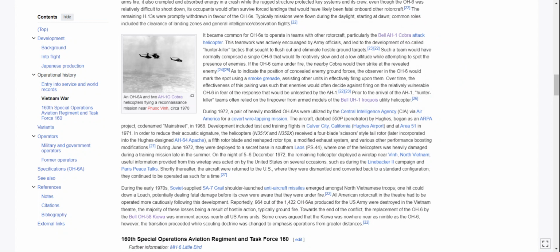Such a team would have normally comprised a single OH-6 that would fly relatively slow and at a low altitude while attempting to spot the presence of enemies. If the OH-6 came under fire, the nearby Cobra would then strike at the revealed enemy. To indicate the position of concealed enemy ground forces, the observer in the OH-6 would mark the spot using a smoke grenade, assisting other units in effectively firing upon them. Over time, the effectiveness of this pairing was such that enemies would often decide against firing on the relatively vulnerable OH-6 in fear of the response that would be unleashed by the AH-1.